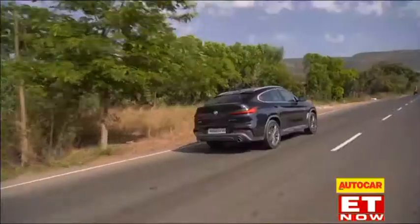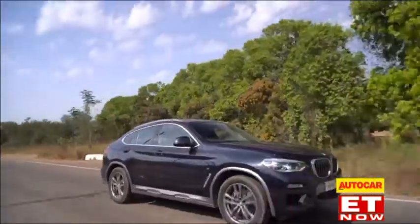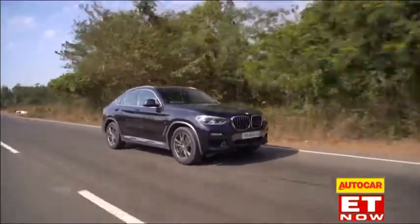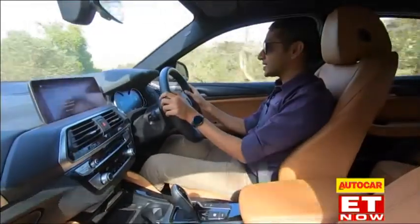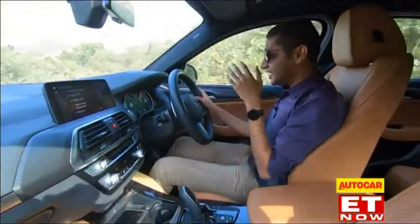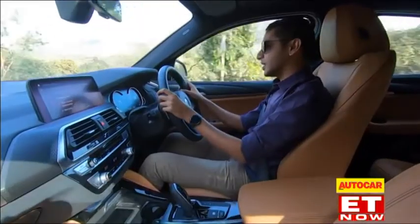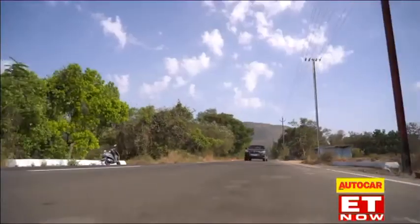body control. While the softly sprung Merc doesn't inspire a lot of confidence in corners at speed, the Beamer is a lot more composed. The gearbox behaves more consistently too. It shifts smoothly when you're driving slowly, and even when you're going hell for leather, it doesn't get caught out. It shifts away really quickly and really smoothly in the background.